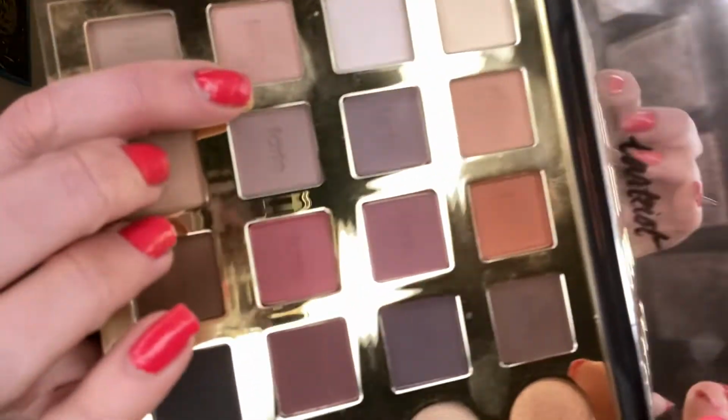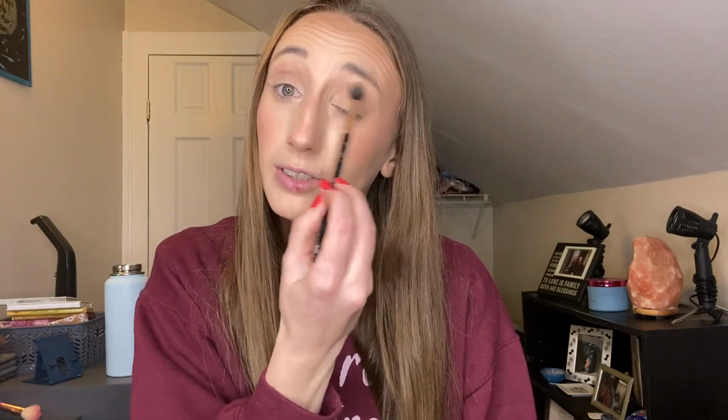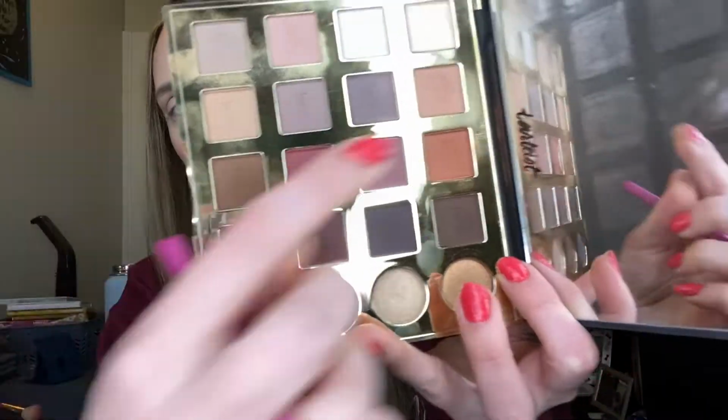Then I'm going to dip into the shade Chick. It's just like a little pink. I'm going to use that same brush and I'm just going to kind of halo that around the outside, just again, like not too much color going on. I'm just keeping it really soft. A little bit of edgy down here and innocent up here.